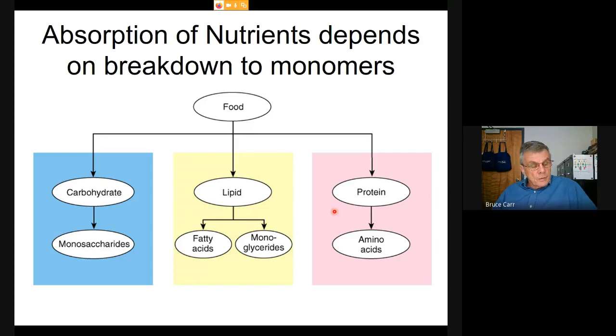Now, when we talk about nutrition, and when we talk about absorbing nutrients, I want to make one point very clear.